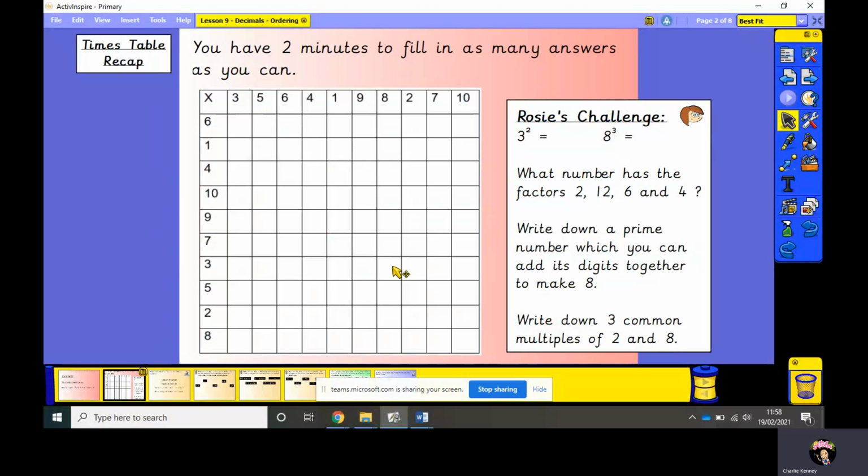Now, some of you might go, well, I don't know how many I got yesterday. Make sure that you're going back to your work from yesterday and you're checking the feedback, because I have marked them, I know Miss Turner's marked them, and I know that Mr. Buxton's marked them. So if you go back and you double check, I promise you'll find out how many you got. If not, message us and let us know.